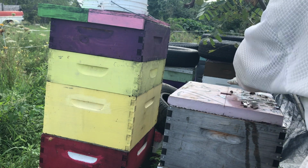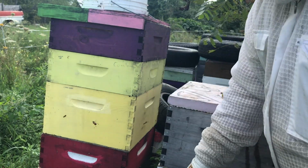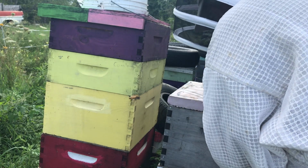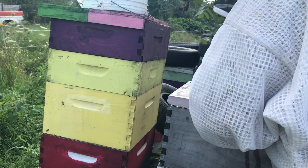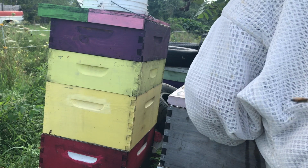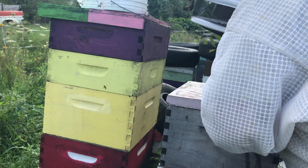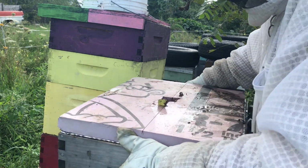So the recommendation when you're treating with Formic Pro is you do not feed internally, and of course you can't feed at the entrance because you don't want to block the flow of air in and out of the colony. That would hurt the bees for a different reason. So the answer is either do some open feeding if you really need to feed in an external feeder, or wait till the mite treatment is done in 10 days and then do your feeding.